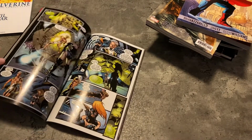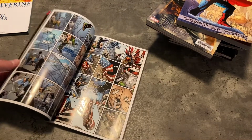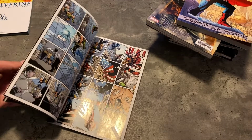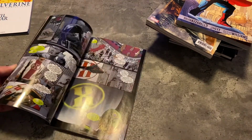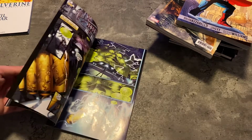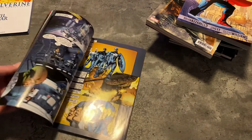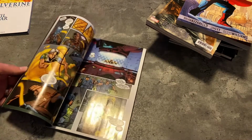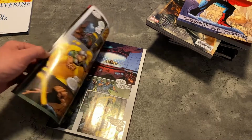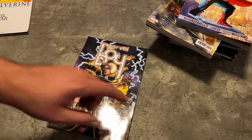This introduces Noh-Varr, who came back in, I think Bendis tried to bring him back a little bit and reintroduce him. I've never read this. But I remember hearing about it and hearing that it was batshit bananas great. Back when Grant Morrison was still batshit bananas great. So I'm excited to read this. I think it's mostly standalone.